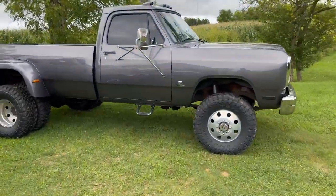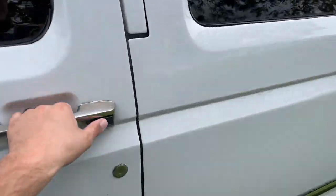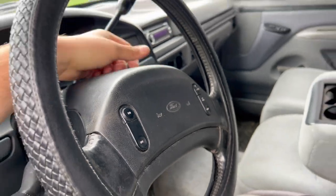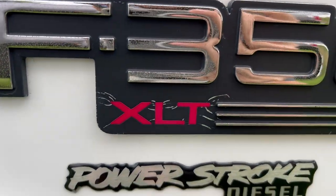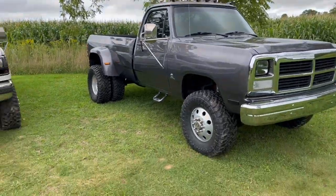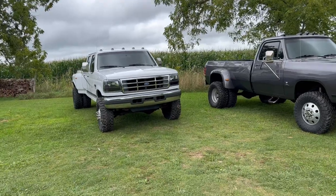I am super pumped for this video, guys. Super, super excited about this right now. So I'm gonna turn this beautiful crew cab beast off. F350 XLT Power Stroke diesel. This is a video I'm super pumped about, and it has never happened that we have had this duo sitting here.